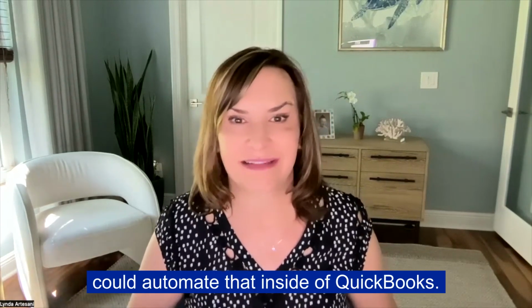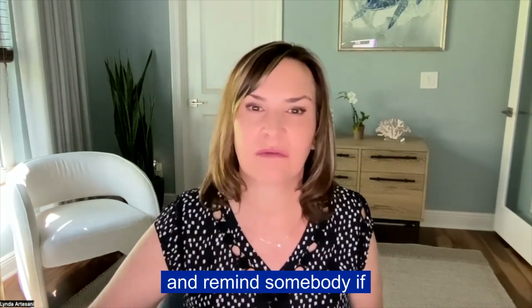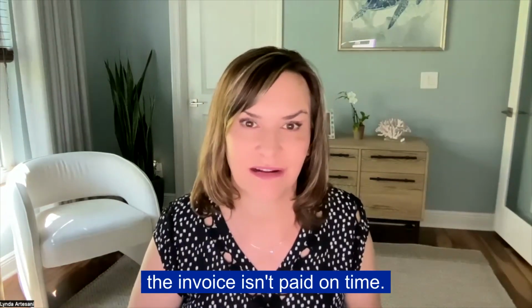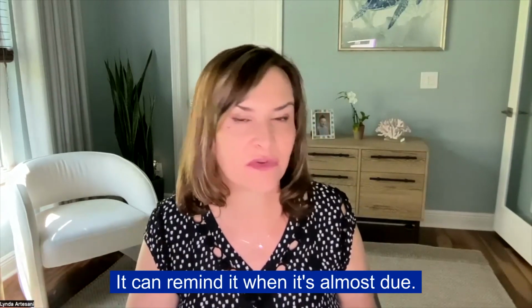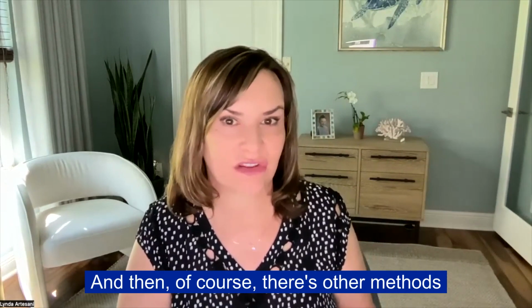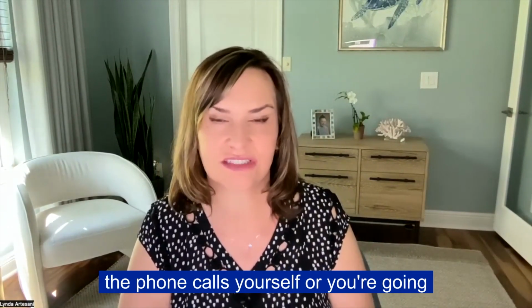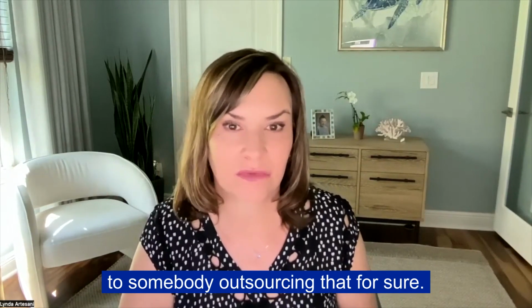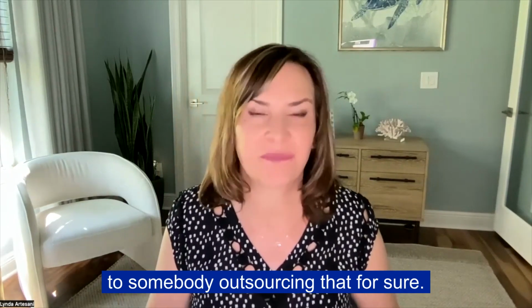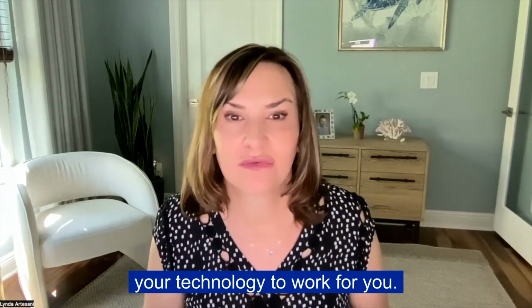You could automate that inside of QuickBooks. There's workflows in QuickBooks that will automate and remind somebody if the invoice isn't paid on time. It can remind when it's almost due. It can remind when it's not paid on time. And then, of course, there's other methods out there to be able to start to make collections, whether you're making the phone calls yourself or outsourcing that, for sure. So that's where you're really utilizing your technology to work for you.